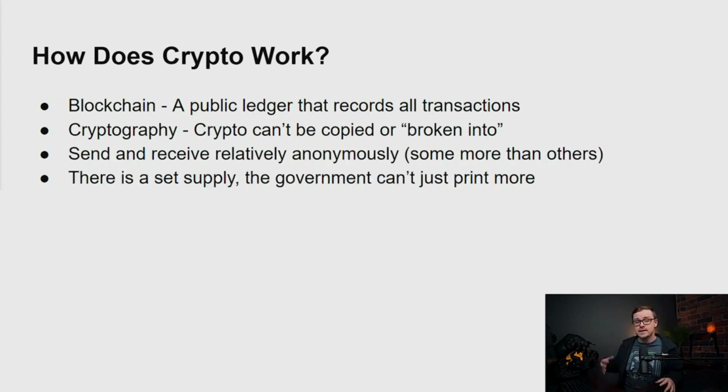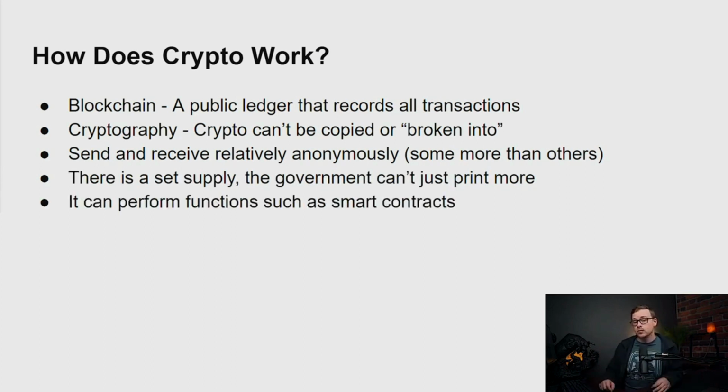And there is a set supply, and a government or an empire or a powerful business can't just print more whenever they want. And it can perform functions such as smart contracts, and we kind of went over what those were before.